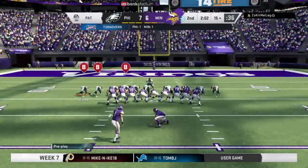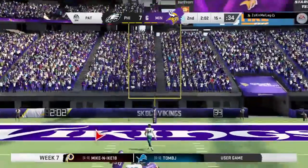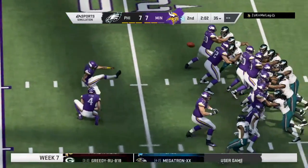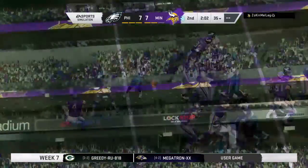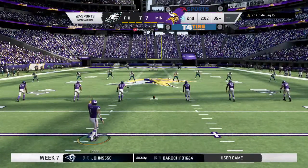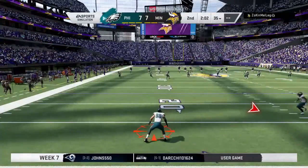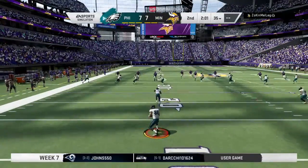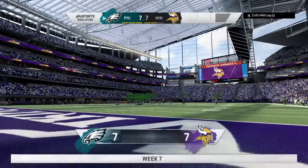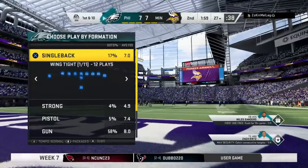The call is to go for one and kick the extra point. It's good, and we're all tied at 7 apiece. So all even at 7 now as they kick it away. This will be taken very short. And he'll take this across the 25, couple extra yards up to the 27-yard line.